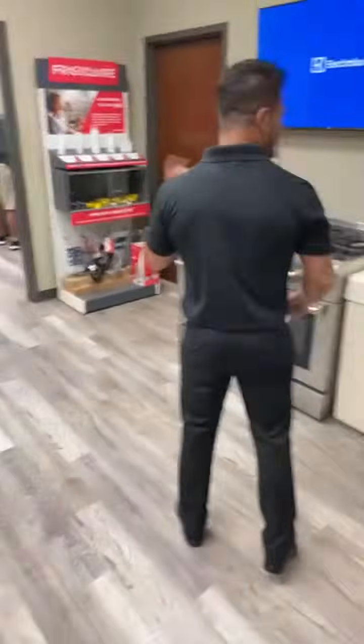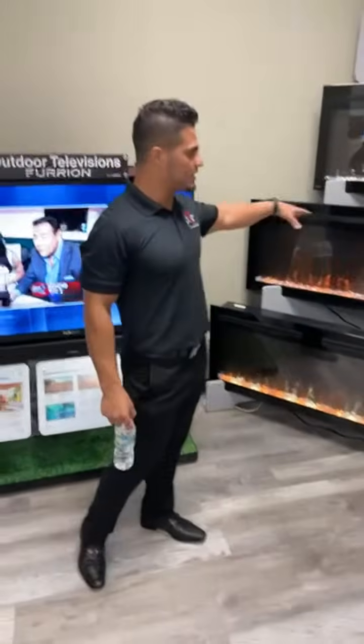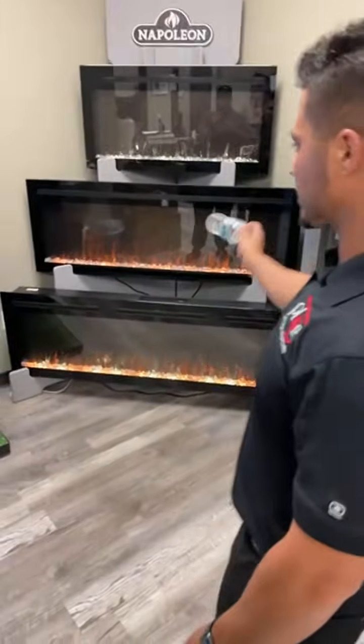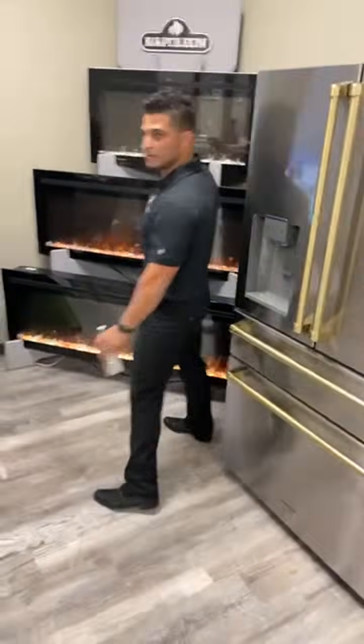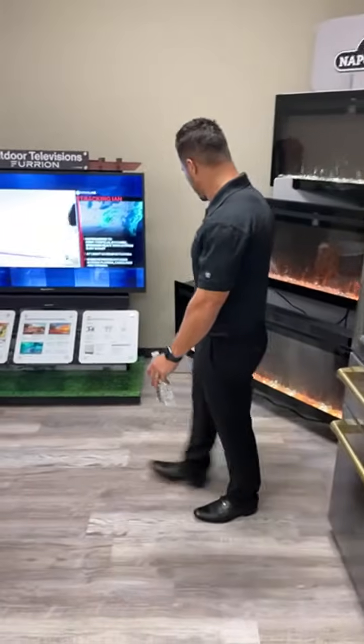But anyway, while we're over here, let me show you. Oh, what's that in the corner? So I got some fireplaces. These are the built-in fireplaces you can literally put in. There's a few different sizes. Do they come in different colors too? You can adjust the lighting. As you can see, you got the white lights or the orange lights, or you could do a mixed variation, and all of them can be adjusted to do that.